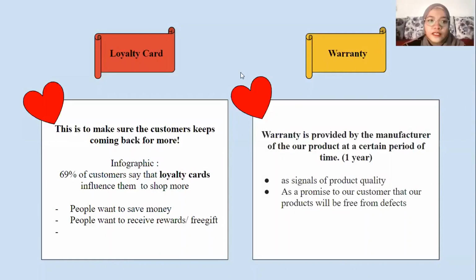Okay, next is about the loyalty card. A loyalty card is a card that is given by the retailer or supplier to the customer as part of an incentive scheme. So a loyalty card is a system that encourages customers to come back more often to take advantage of our special offers, discounts or rewards.